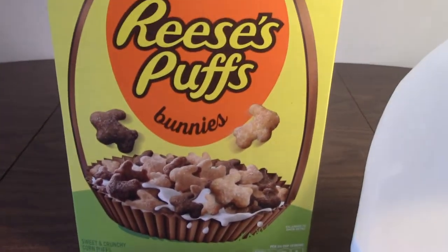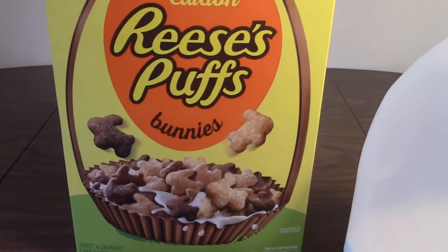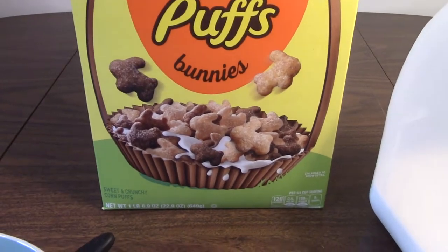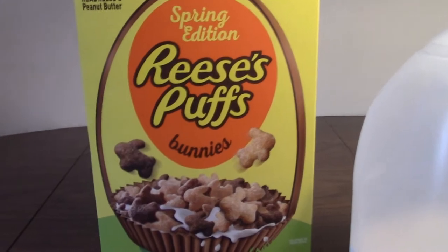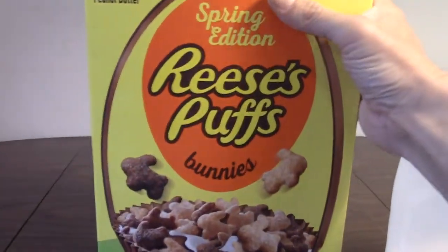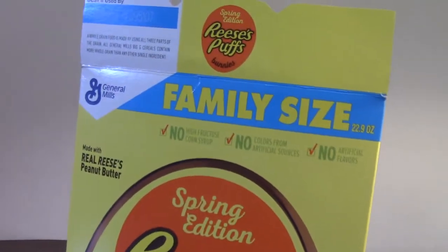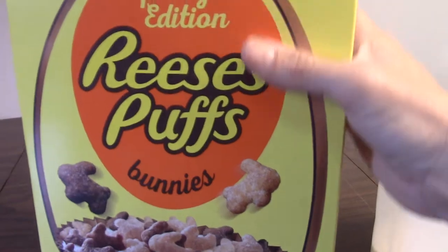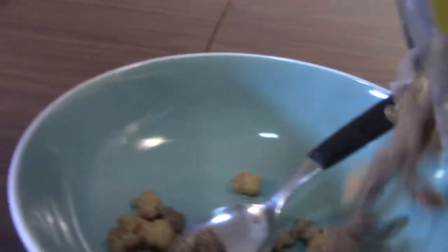First day of spring today, March 20th. So we broke out the Reese's Puffs bunnies. On the front, they got an Easter basket that kind of looks like a Reese's peanut butter cup. What? Bunnies that are chocolate and peanut butter? That's freaking awesome. We love Reese's Puffs. Last time I did a Reese's video was like 2 months ago, and we're back with the spring edition.